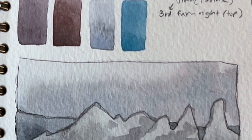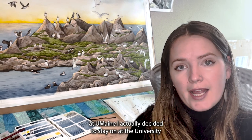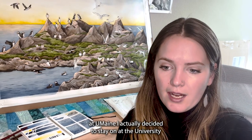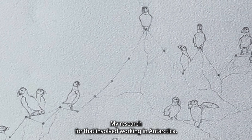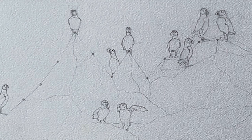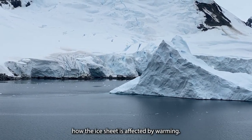When I finished my undergrad at UMaine, I actually decided to stay on at the university and get my master's in earth and climate science. My research for that involved working in Antarctica. I got to go down there and basically study how the ice sheet is affected by warming.